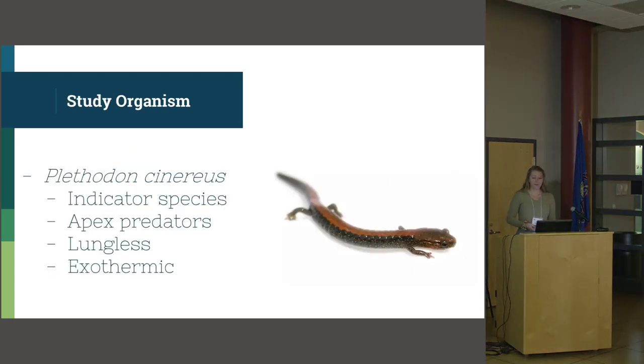So, my study organism. This is Plethodon cinereus, or the eastern red-backed salamander. They belong to the Plethodontidae family, which is terrestrial salamanders. And they make a good study organism because they are very prevalent in the forested areas around the northeastern United States, and they're easy to find, and they also play an important role in their ecosystem. They are the most abundant terrestrial salamander in the northeastern United States. They are indicator species, which means that people use the abundance of them to assess the health of an ecosystem. So if there's a high abundance of eastern redback salamanders, it means that this forest ecosystem is in good health, and if there's a low abundance, it usually means that it's not as healthy.